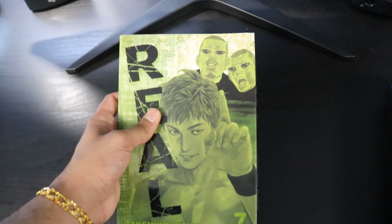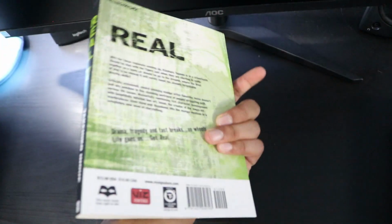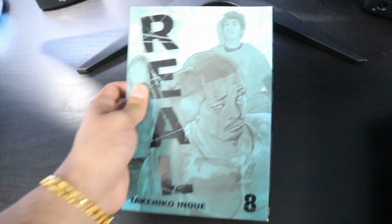And the premise of this is actually kind of unorthodox, as it's about wheelchair basketball. But since I'm a huge fan of Slam Dunk and it's one of my favorite manga series of all time, I'm looking forward to reading more of his works.